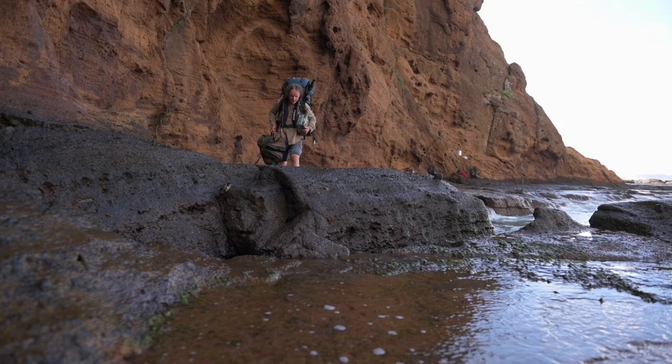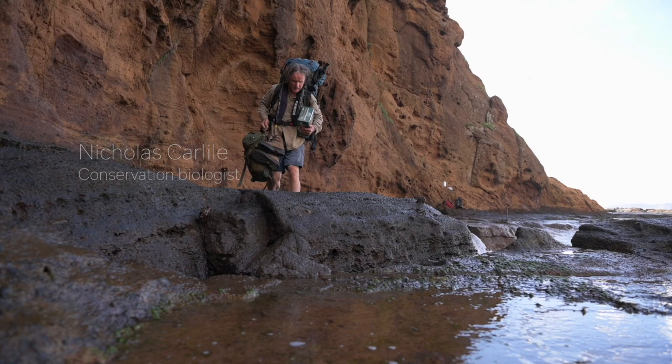This is one of the best islands in Australia, and it's got, I think, 13 or 14 species of seabirds on it, and that's incredibly rich.